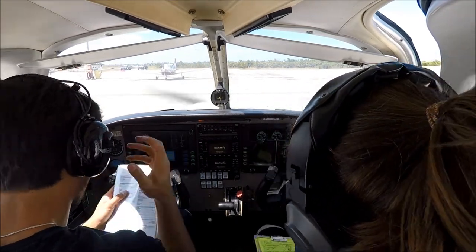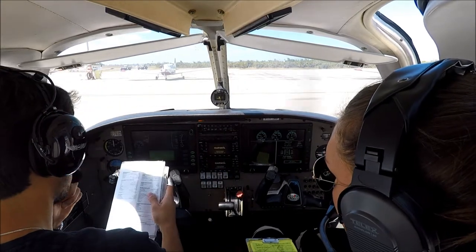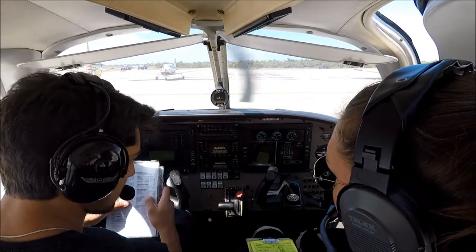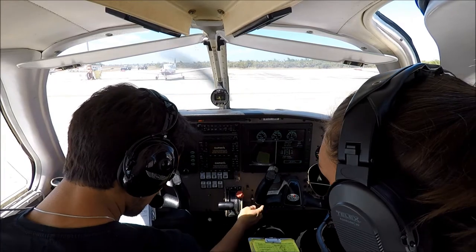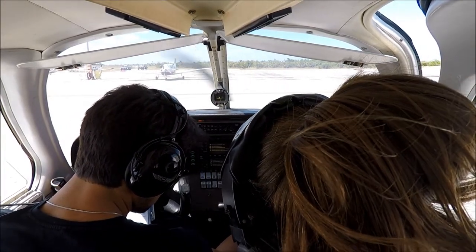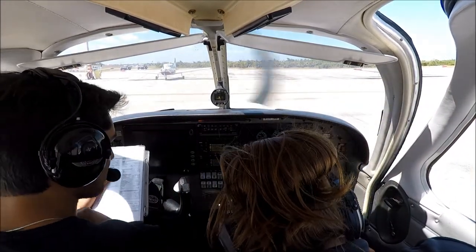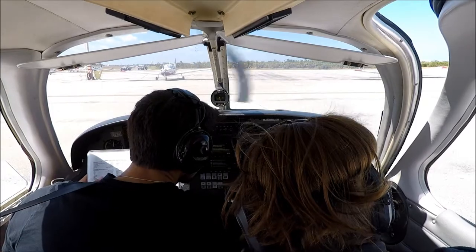Master on, electric trim, autopilot, flight director on. Transponder 1200, I'm gonna put it standby or out. Circuit breakers all checked in.